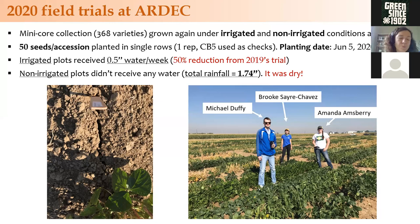I mean, management also. So the non-irrigated plots didn't receive any water, and the total rainfall was really low. This was just before the freezing storm, the snowstorm of September, when the trial ended. And the total at the station was 1.74 inches for the entire season. And I can tell you that I also had some nurseries of common bean, and there was a dryland nursery just sitting beside the dryland part of the cowpea trial.